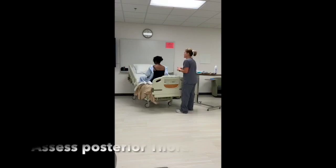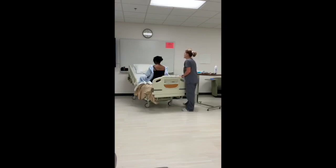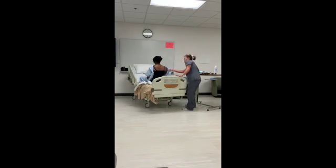Now I'm going to assess the posterior thorax, and I note that you are sitting with your arms to the side, kind of in your lap. Your scapula are symmetrical. I don't see any protrusions. It looks like your shoulders and scapula are equal in that horizontal position. I'm going to go ahead and touch your spinous process. That appears straight as we're sitting here, and looks like your ribs are sloping down about a 45-degree angle in relation to your spine, which is all great.